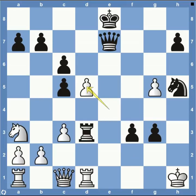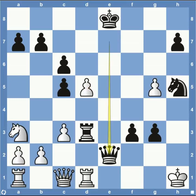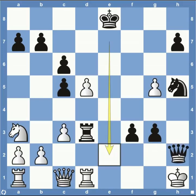Now the pawn could take on d5. He doesn't have to worry about the same mate, but he still has to worry about mate. Queen down here to e2. There's no way to really stop this. You can see the queen coming over here to h2 is checkmate.